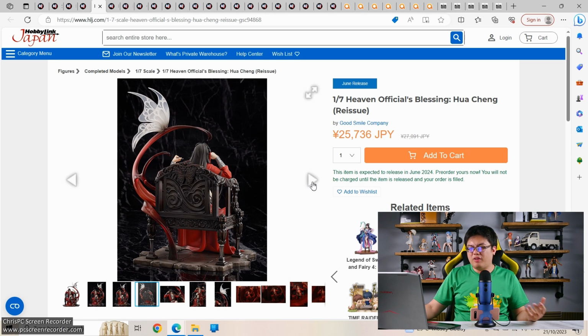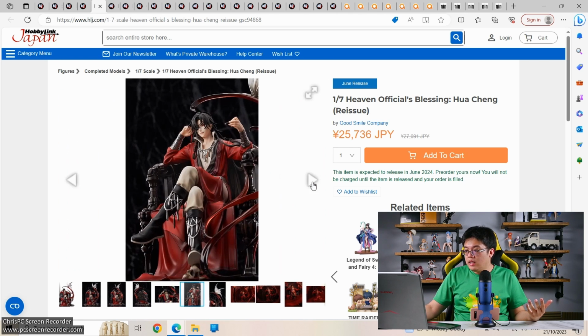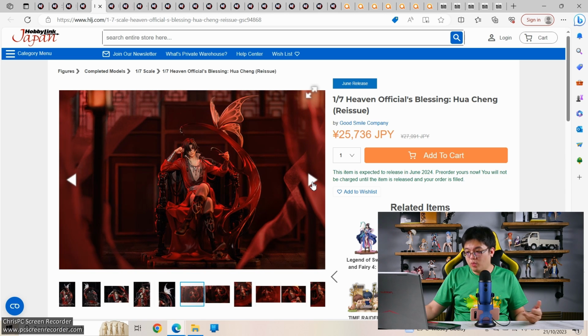Everyone has their own preferences, understandably, but for a figure like this, right, male characters which I don't collect, I still can appreciate the amount of details in these figures. And I was expecting this to be made by Good Smile Arts Shanghai instead of Good Smile Company itself, but regardless, it is GSC, Good Smile Company, so the figure is going to be well made. In fact, it sold well enough to justify a re-release, right?